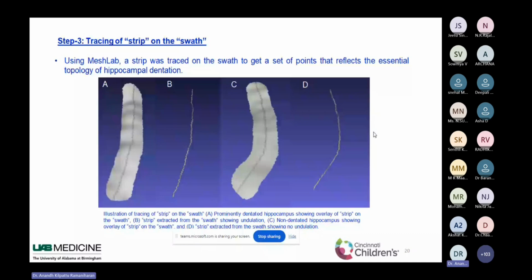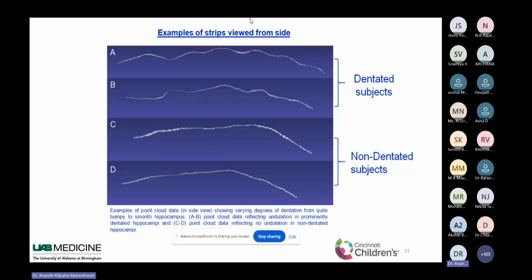Okay, so some examples of strips viewed from the side. In dentated subjects, figure A and figure B, it looks like some kind of speed bumps or humps. In figure C and figure D, we don't see such prominence. So there is no dentation, but it is curved in nature. We are not worried about this curved nature of the hippocampus. We consider only the dentation here.